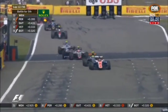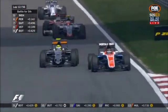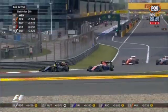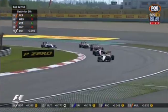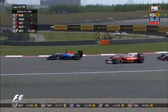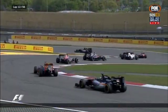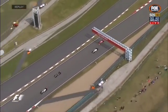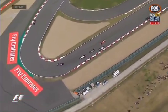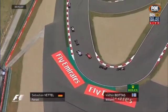Fights absolutely everywhere here. It's scrap time here in China, and we look as Pascal Wehrlein under pressure now with DRS assistance by Sergio Perez. Perez chooses the inside line, as you can see, to take the man and go up into 5th place. Sebastian Vettel trying to make a move. He's just going to have to bide his time for a few more corners. It's like a Formula 3 race with 900 horsepower. It's absolutely brilliant. 4 cars going into the hairpin there, and you didn't really know who was going to come out on top.